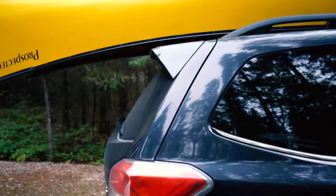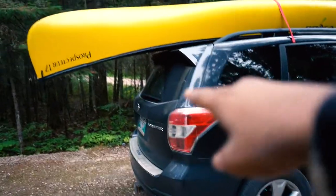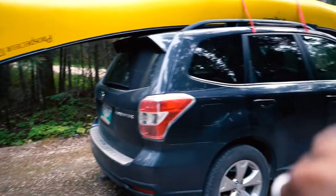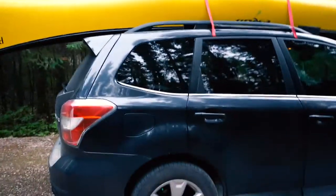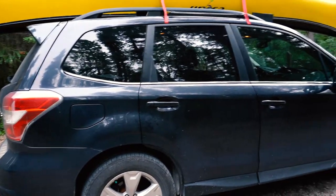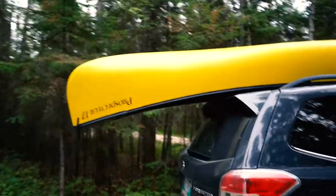But yeah, the most hardest part was that the trunk doesn't open, so everything I have to put in or bring out, I had to do it from the back door. Yeah, that's the setup. Highly recommend taking a canoe. Highly recommend it.